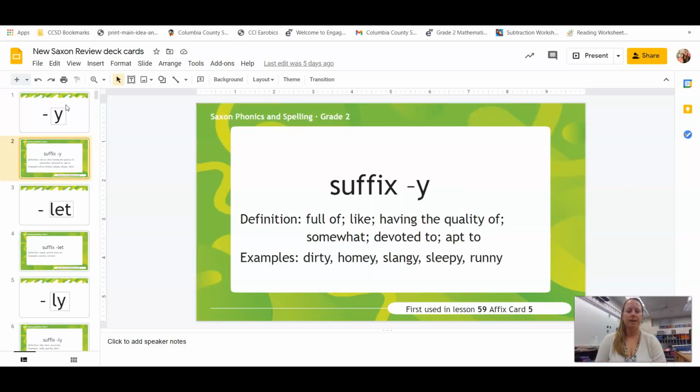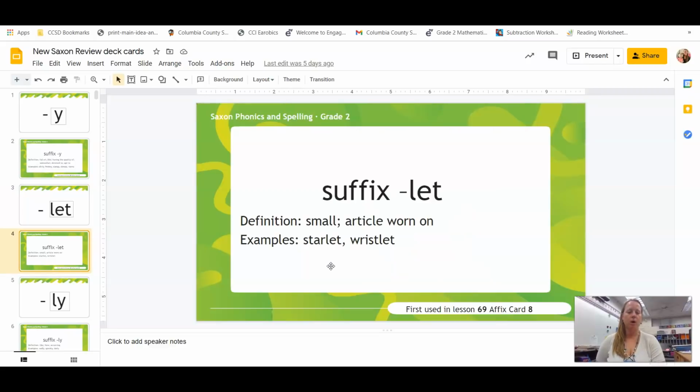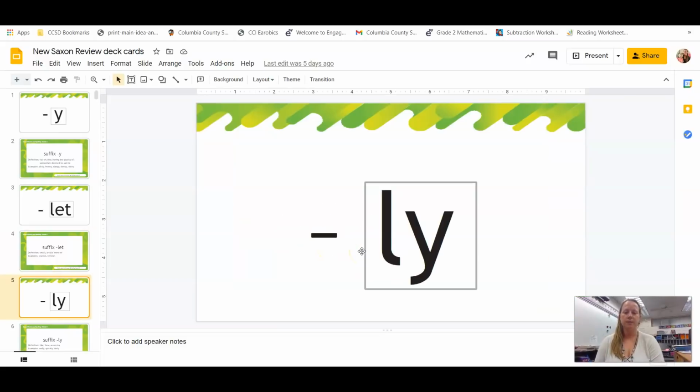Suffix Y has many meanings, meaning full of, like, having the quality of, somewhat, devoted to, or apt to, depending on how you're using it, what the root word is. Suffix let means small or article worn on. Okay, so if you see a word that has the suffix let at the end, it depends on what the base word is, the root word. Starlet means a small star. Wristlet, worn on your wrist.